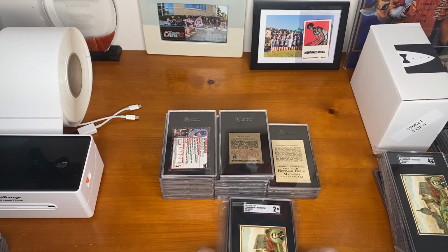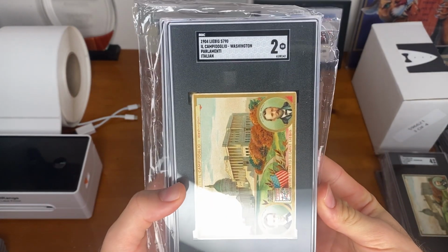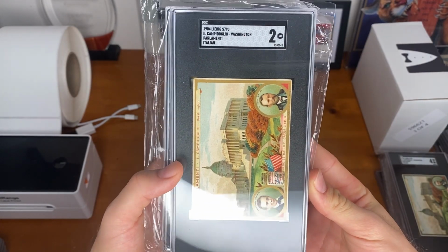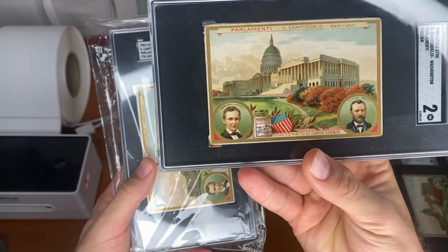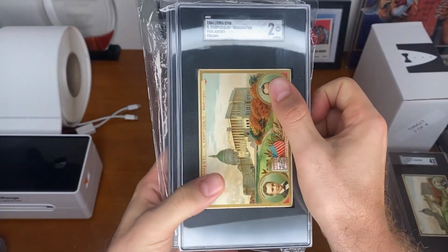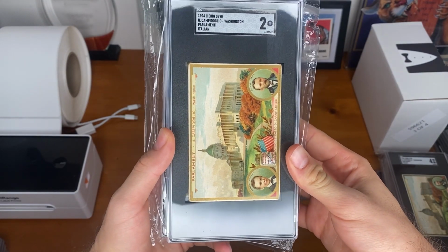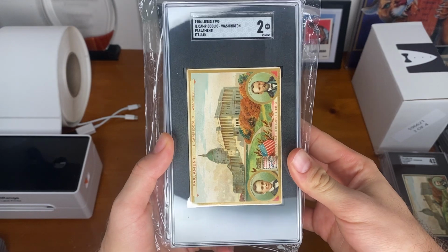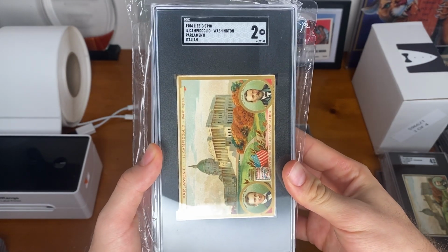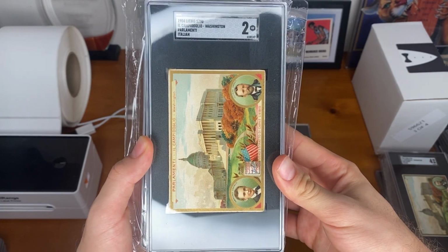Moving on along to the oversized cards that we have and graded with SGC here. First, we have a 1904 Liebig card that shows both Ulysses S. Grant and Abraham Lincoln. And this Liebig brand, most people don't know, but Ted Williams actually has a card from this Italian brand. Definitely not a 1904 card, but still something to note. And just for collectors, honestly, I didn't know this until recently that he has that card. So definitely keep a lookout for it.